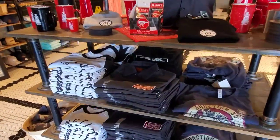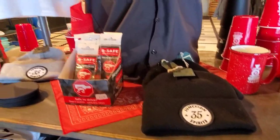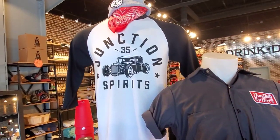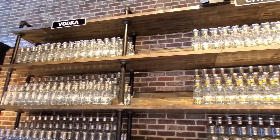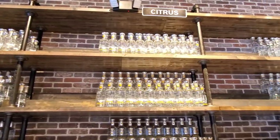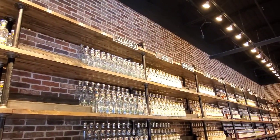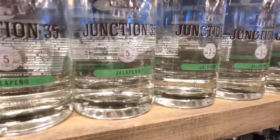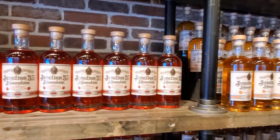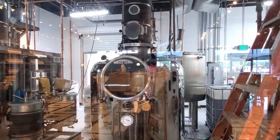Look at these really cool speed shop clothing or what have you. That is really cool. What do you think about that? I like it. They got all types of liqueur. They got vodka and citrus and jalapeno, gin. This is where they make it, guys, right here.